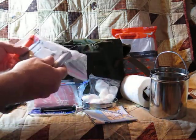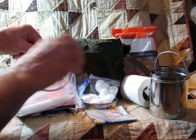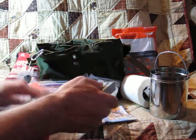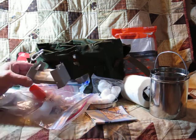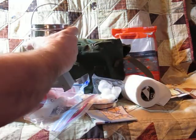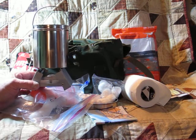And there's one of those Esbit stoves. And I think I got four Esbit tablets in there. I know I got at least 2, if not more. I think I put 4. Yeah, there are 4. Pot goes right on top. Boil some water, hot chocolate, cup of soup.